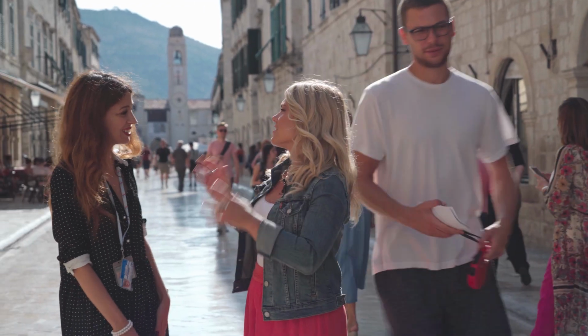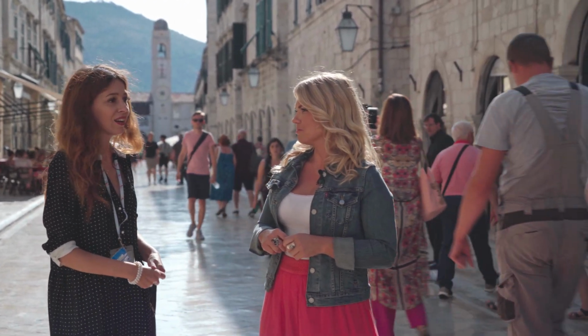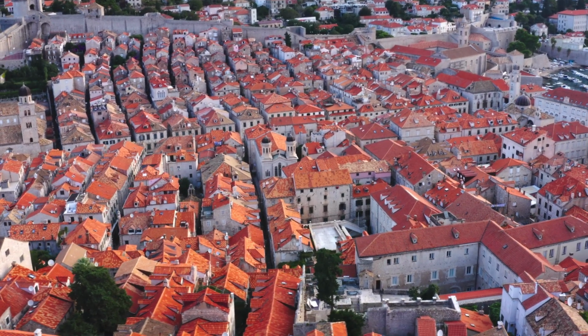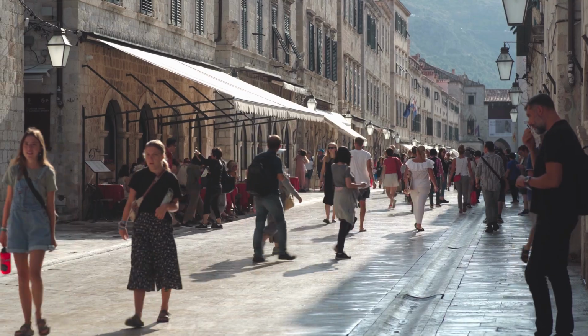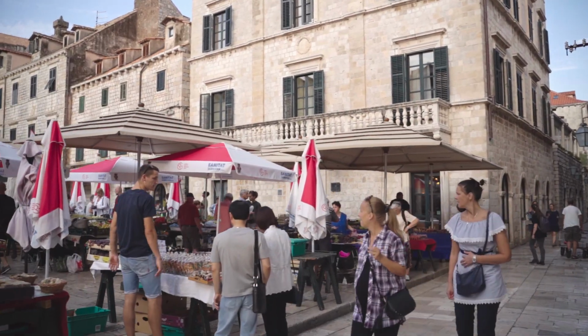So what is the best thing to do when you come to Dubrovnik? You just can't skip the old town. Everything that Dubrovnik is about is in this old city. People still live here. There's around 700 people that currently live in the old part of the city.